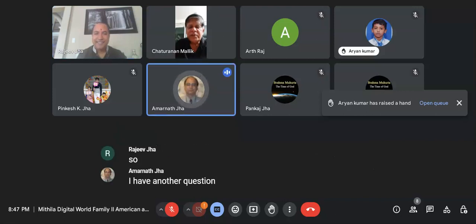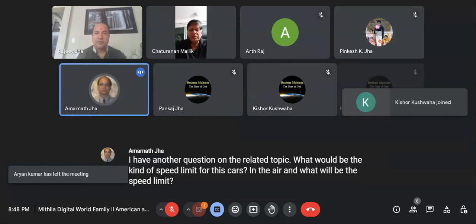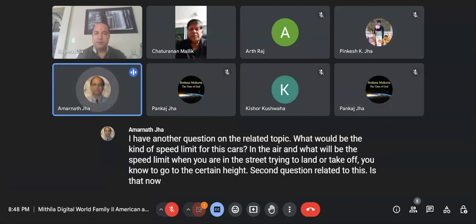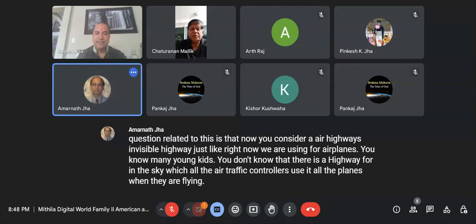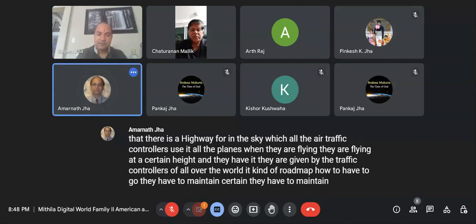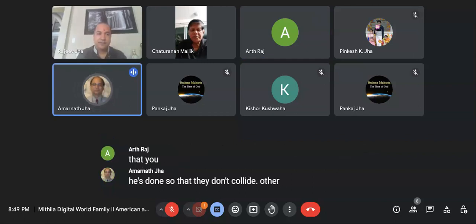I have another question on the related topic. What would be the speed limit for these cars in the air? And what will be the speed limit when you are in the street trying to land or take off, to go to a certain height? The second question: consider air highways, an invisible highway, just like we use right now for aeroplanes. Many young kids don't know that there is a highway in the sky which all the air traffic controllers use. All the planes fly at a certain height, and traffic controllers all over the world give them a kind of roadmap. They have to maintain certain heights, a certain path, a certain angle, so that they don't collide with other planes, because there are so many planes flying in the air.